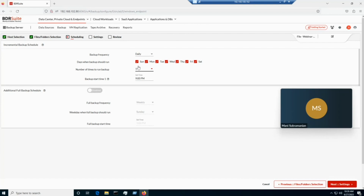So this is where I can set my backup frequency. As per the design, the initial backup will be a full backup followed by incrementals. We track only the changes at the block level using our CBT tracker. We track the changes and we configure the forever incremental backup using it. And here, if you need any extra full backup, you can use the additional full backup option to schedule additional full backups whenever you require.